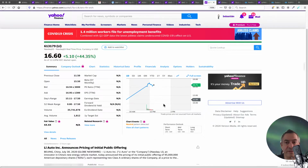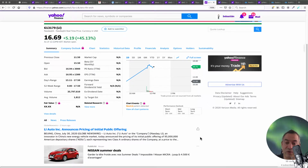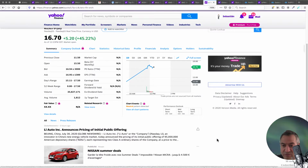And just to analyze a bit the target and the competitors, Tesla competitors, Li, I don't know if you understood Li Auto. It's a Chinese EV manufacturer and it started today to trade in the U.S. market. So we can see 45% up. It sounds like Kodak already. And I was trying to scroll down, but it doesn't scroll down. There's only one news about it. So basically they went public with 95 million American depository shares, ADS, each representing 2 Class A ordinary shares of the company at the price to the... I'm sure it's going to be like 10.